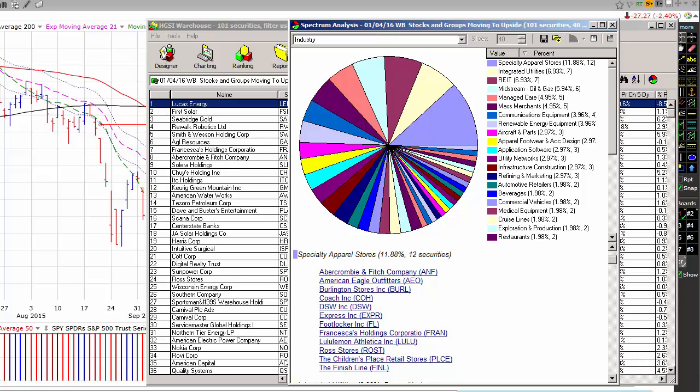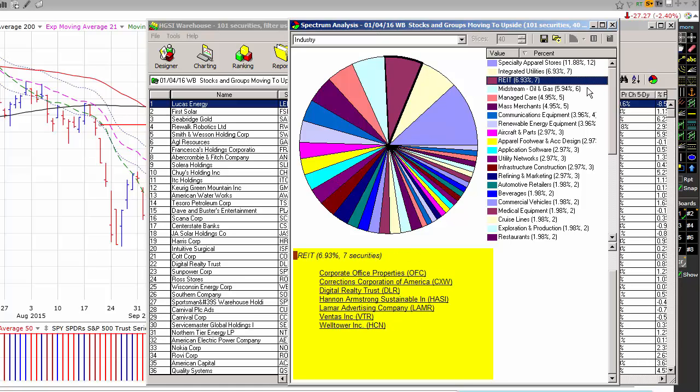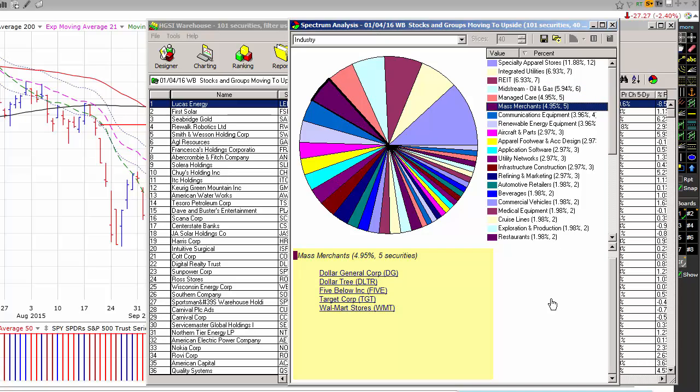Yesterday, of the top 100 most powerful stocks in the most powerful industry groups, we see that 12 were from the specialty apparel sector. 7 were from integrated utilities. 7 were from real estate investment trust. 6 were from midstream oil and gas, and rounding out the top 5, we had managed care and mass merchants. These would be good places to look for strength when the market begins to turn around here.